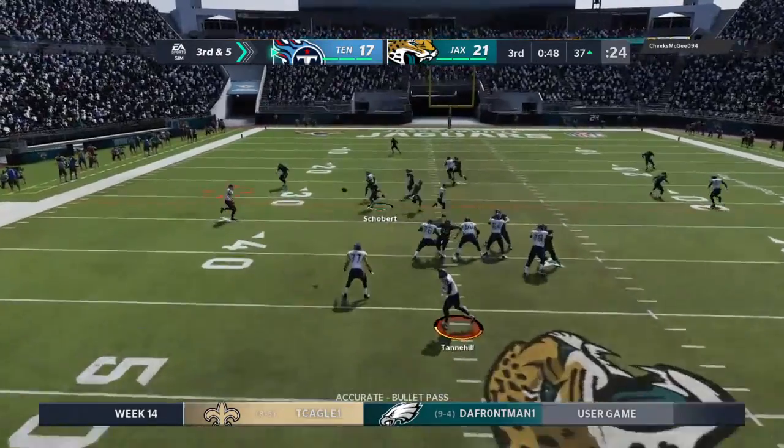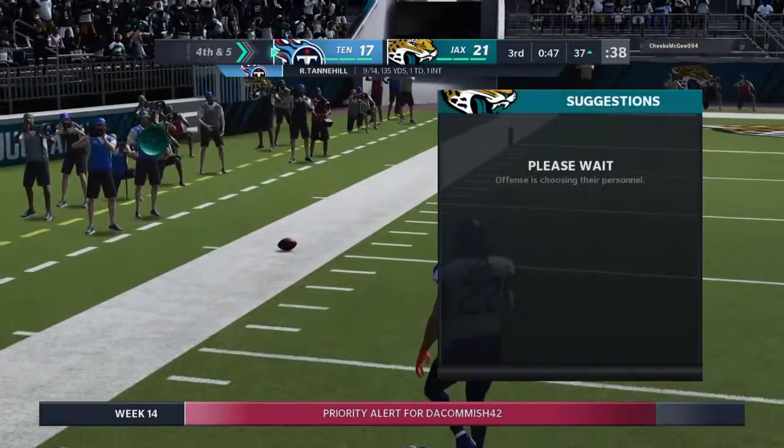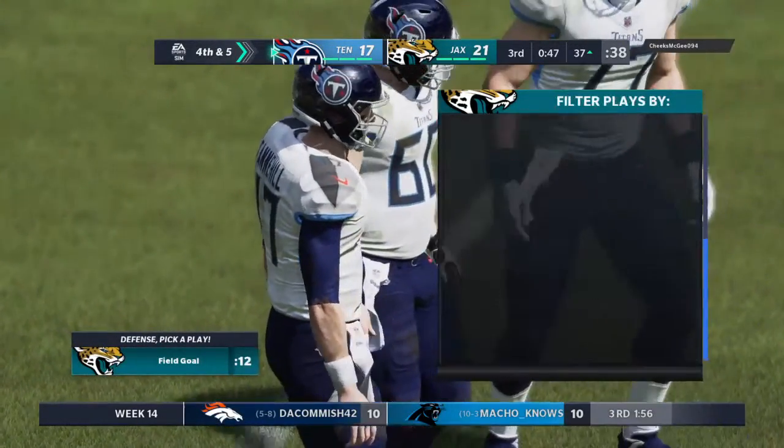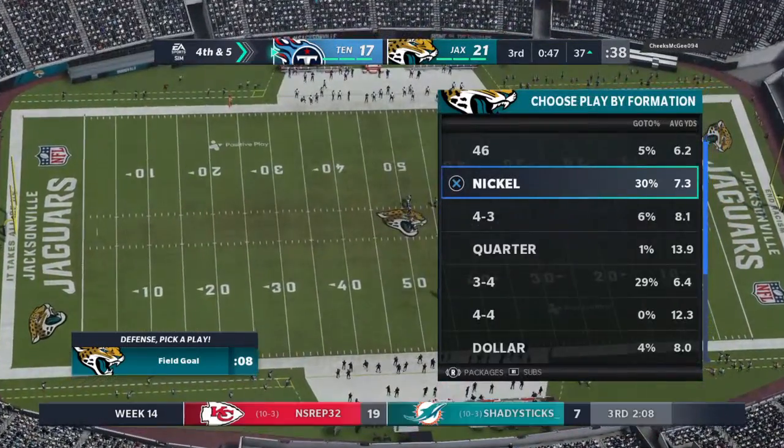Here's Tannehill. Jacksonville's pass defense holds serve. 4th down. Certainly appeared to take away his first read, and by the time he tried to look elsewhere and find an open target, the coverage was too good. That one falls incomplete.